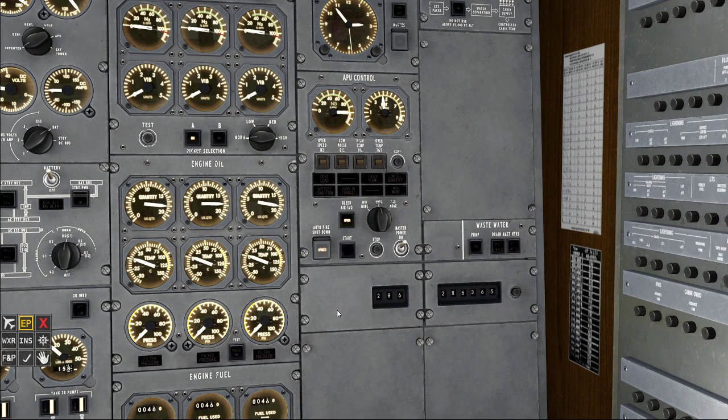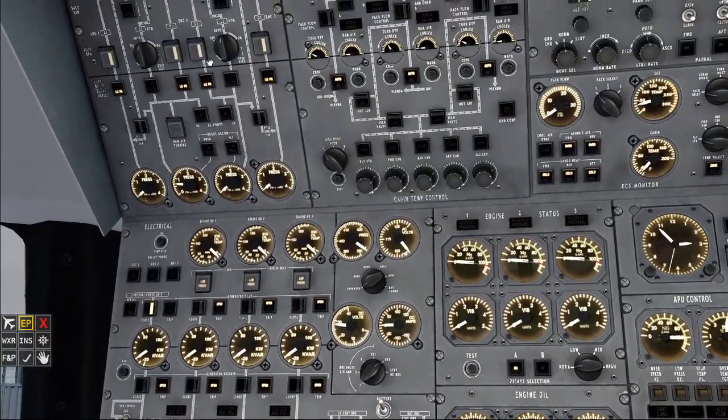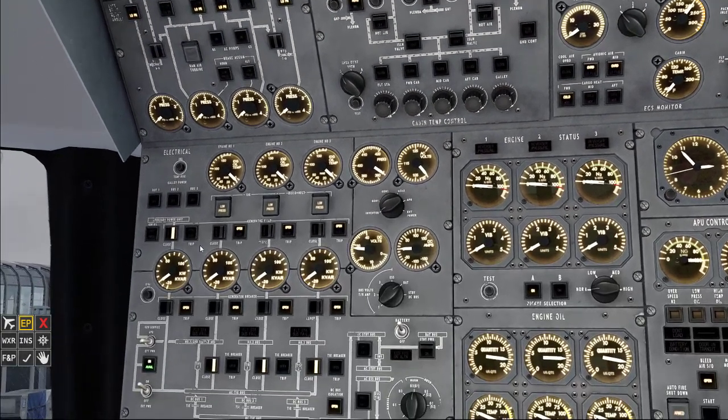All right, so bleed air is open. Bleed air shutoff is open. We'll turn the ATMs to off. We will turn the pack flows off. We will shift this to external power.